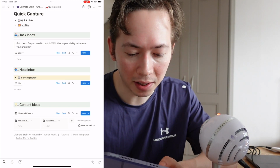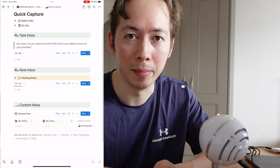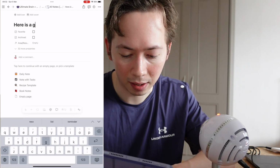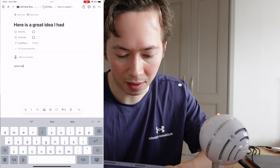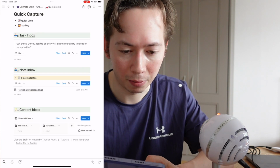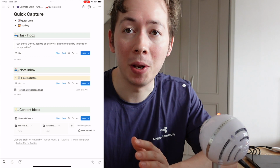So you see, I have a task inbox and a note inbox. If it's a task, I'll put it in the task inbox, so for example, pick up the milk, right? But if I have a cool note, I'll add a note. And here is a great idea I had, and then some notes about the idea, right? Cool. And that's the note done, right? So it's really easy to take a quick note on the iPad when you're on the go.